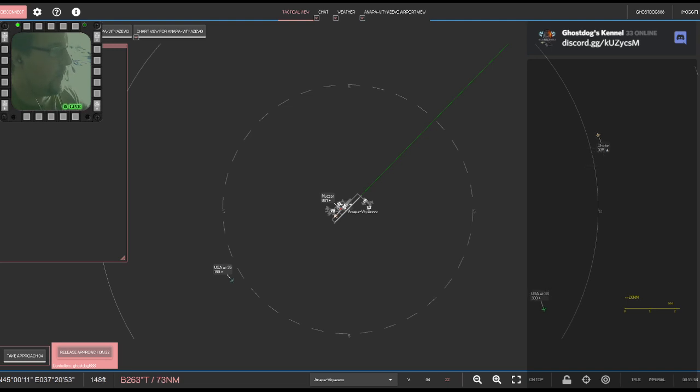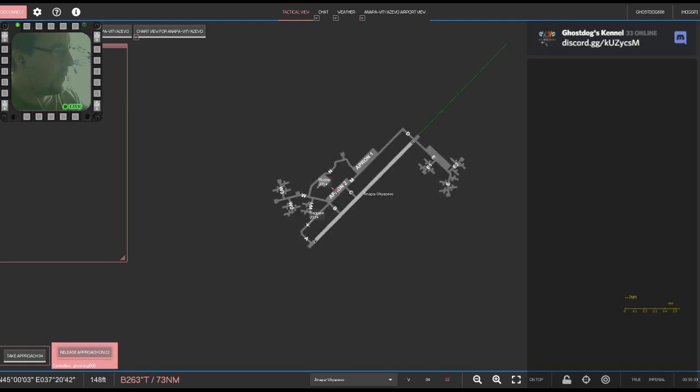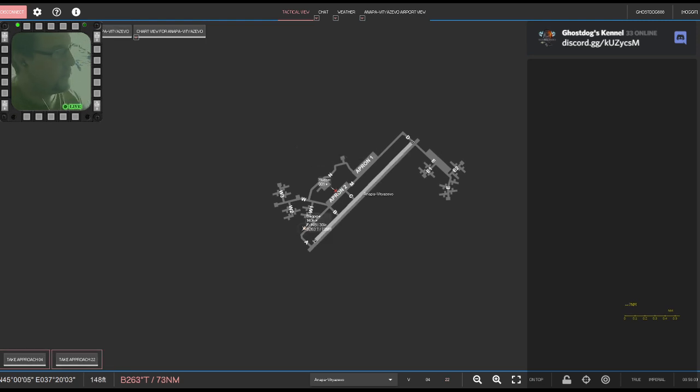I have one more. I have someone taxiing for runway 04. I'm trying to get comms with them. I may have to clear you out. Choke. Bagpipe in the F-14, Anapa Tower. Are you on SRS?